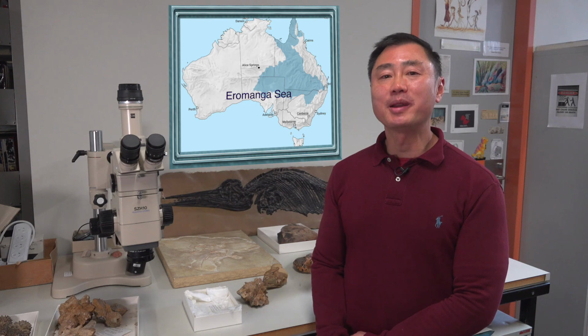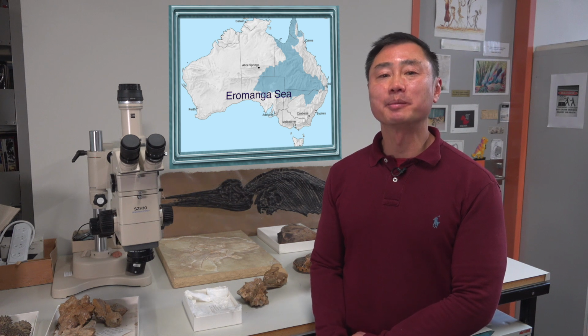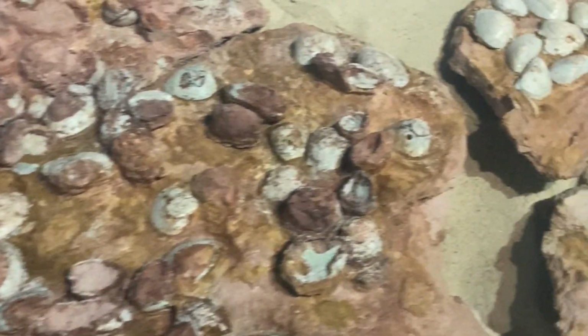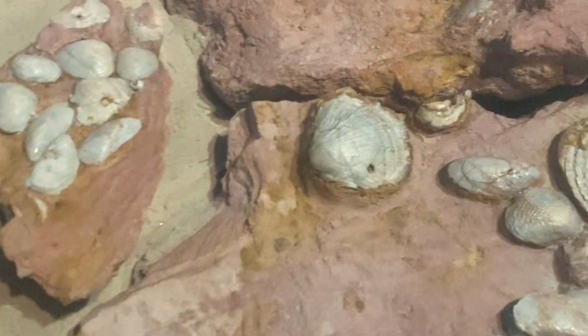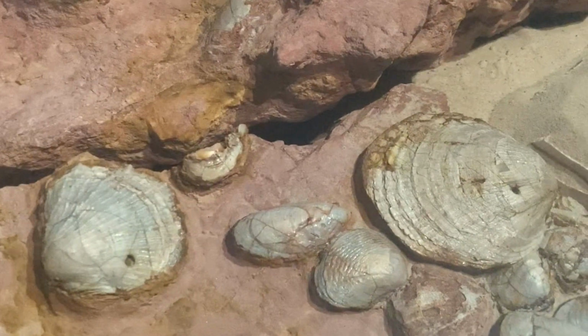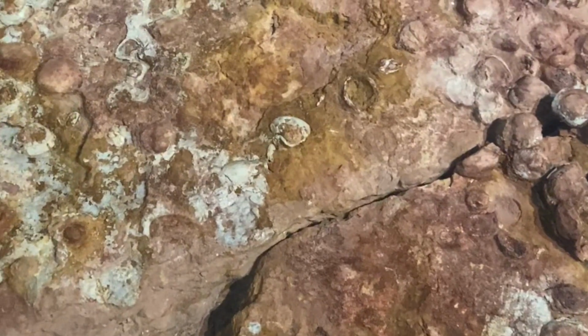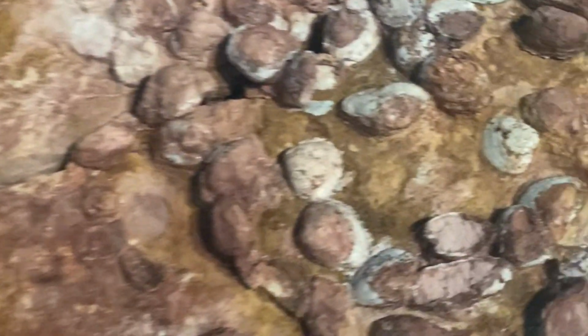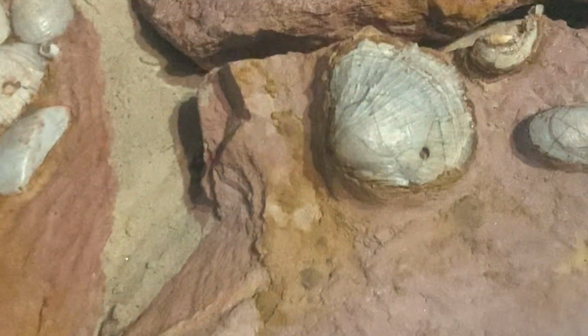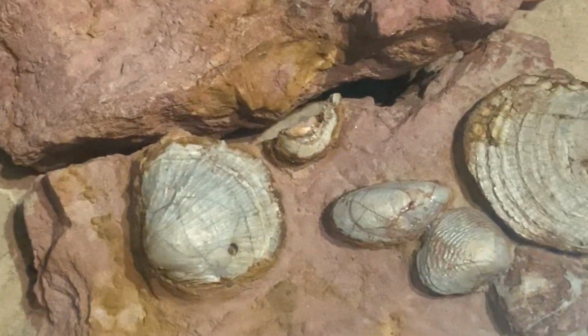The bottom of the Eromanga Sea was also covered in very familiar creatures, clams and scallops, much like the things we eat today. If you look closely, you'll see that some of these clams have neat holes drilled in their shells, always in exactly the same spot. These holes were made by their arch-enemies, oyster-boring snails, which drill into them right where the shell-closing muscles are and inject the poison to paralyse them, so the poor clams have no choice but to open and get eaten.